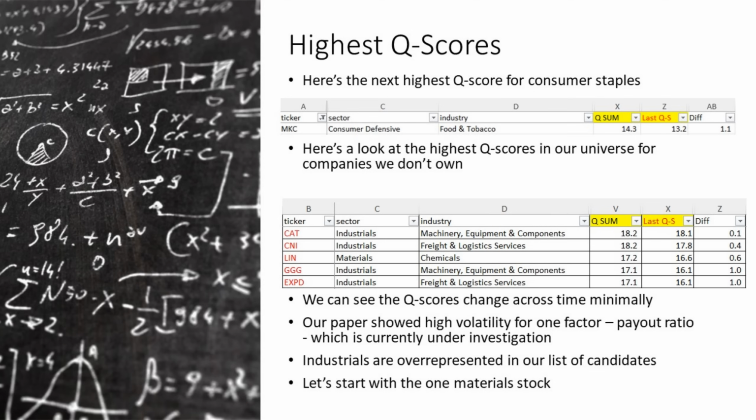And here's that list. It's CAT, CNI, LIN, GGG, and EXPD. We're going to talk about all 5 of these companies. Now, you can see in that list that the Q scores are changing across time minimally. So you see, 100 basis points there for the bottom 2 and 10 basis points for CAT. So the idea is that they ought to change slowly over time.